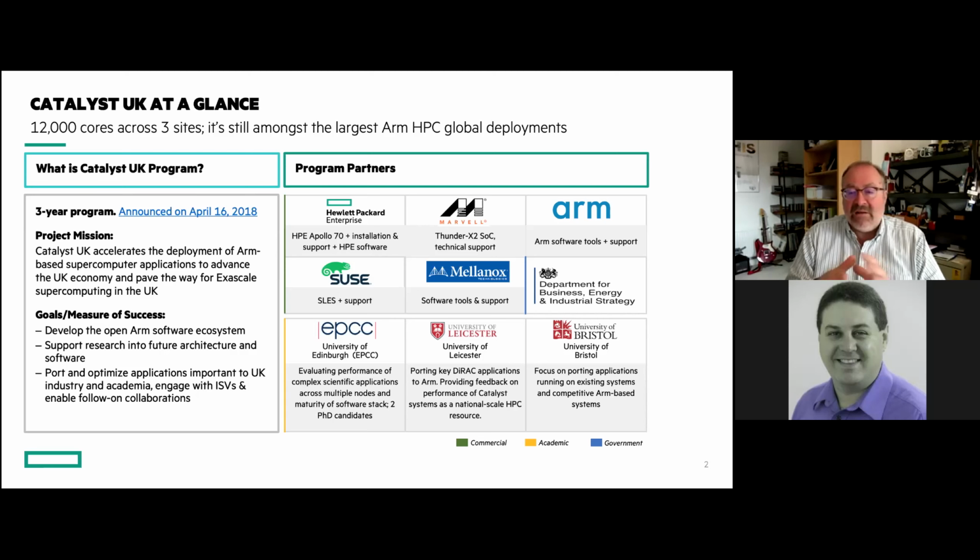As I say, the purpose of the program was fundamentally to grow the software ecosystem, to make sure that we looked at applications and system software, as well as the thing that everybody expects us to do, which is to port applications, work with ISVs, make codes faster, and take advantage of the memory subsystem.